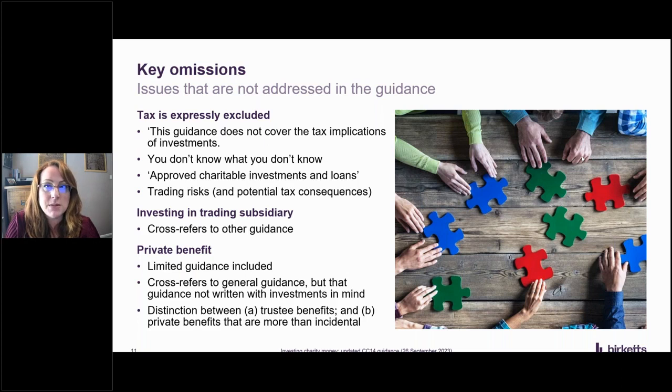I think one thing just to bear in mind that is not made terribly clear in the new guidance is there is a distinction between trustee benefits, where you need to have an express authorization for a benefit to a trustee or a connected person. So that may be where you're looking to invest in a company in which your trustee is also invested, for example, or where your trustee has a connection. And private benefits that are more than merely incidental. So that was my example of maybe a social investment with a small group of investors, the private benefit to those other investors potentially being more than merely incidental.